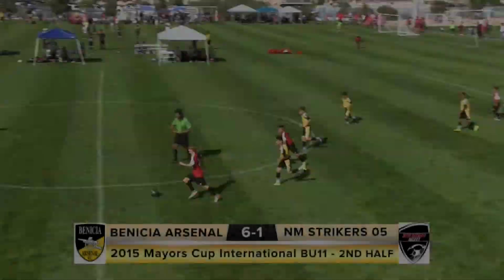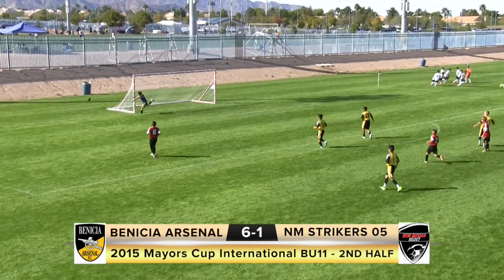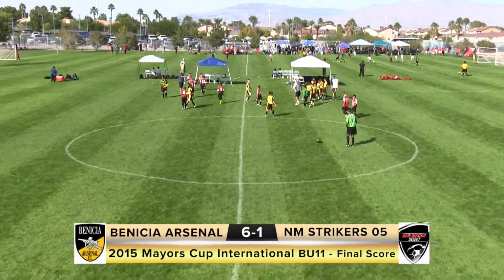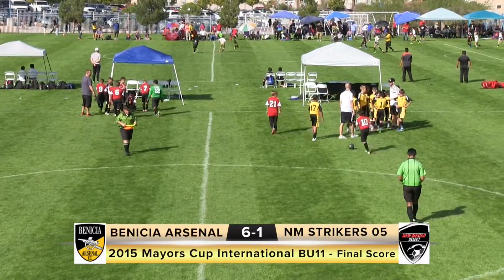One-on-one, a shot to the goal. Too easy right there, Michael Soto. That's just an easy one. You got one-on-one against the keeper, and the odds are always with the striker on that one. Alex Colon has done a good job for the Strikers today. Shot to the goal, just wide of the net. He was going for it right there.